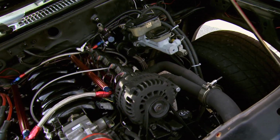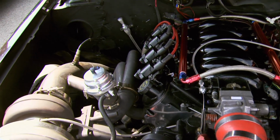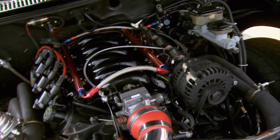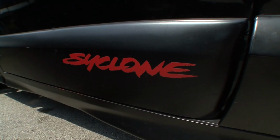Another off-the-wall and unique build, but cut from the same cloth, was a turbocharged LS-powered Cyclone owned by Will Power. And with less than 3,000 factory Cyclones produced, he's made his even more rare. There are a few LS1 Cyclones, but LS1 and turbos and all-wheel drive, I believe this is the only one.